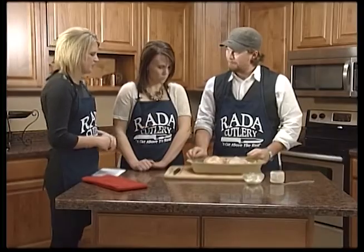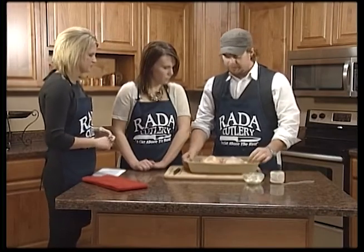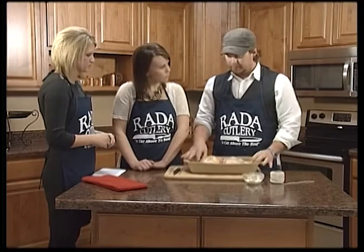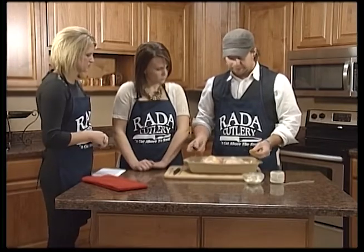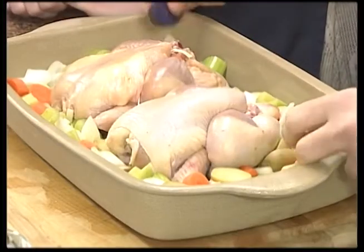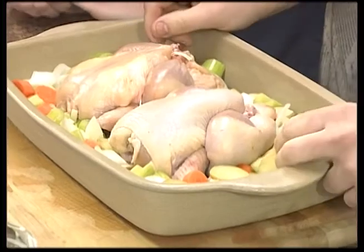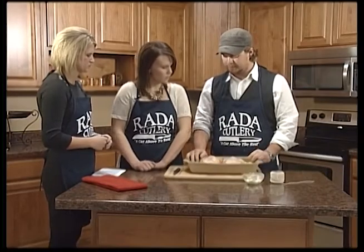And in this pan here, you have some celery, carrots, onions. Basic mirepoix, which is onions, carrots, and celery, and then we got some baby multicolored potatoes just for fun. They are parcooked. The potatoes are boiled, so when they're in the oven roasting, you don't have to worry about cooking those fully. The chicken will be done before the uncooked potatoes probably would be.